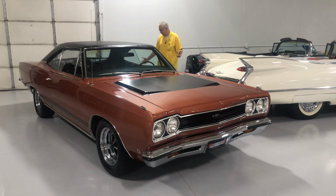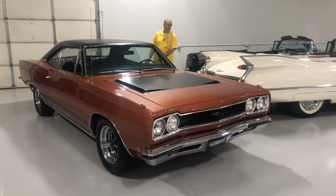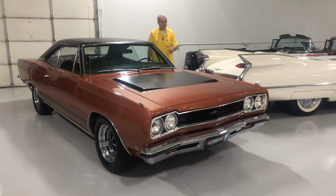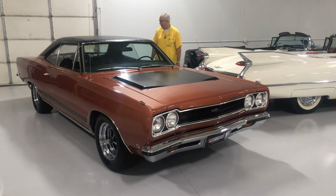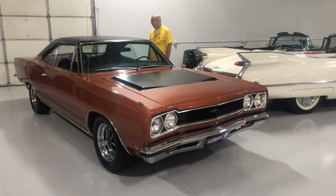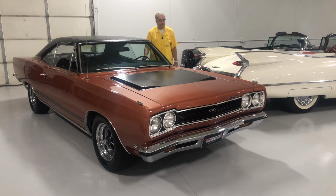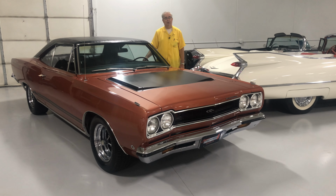Of course, dual exhaust and all the GTX emblems on the side of the car, so you know if you came up next to this car at a stoplight, if you were thinking of drag racing someone, you'd take a look and go, ooh, 440, I better really think this one through before I do it. Like I say, it's a really great survivor. Lots of paperwork to go with it to prove it. Beautiful color. Paint is really nice. Interior as well. And the underside is absolutely rock solid.